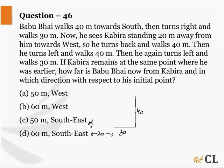40 means just back to 30 plus 10, and then takes a left turn and walks 40. So it will be right here, and then again takes a left turn and walks 30. So it will be like this. Okay, so in this one, this is 10, this is 10, and this is 20. Okay, so now this is Kabira, this is Babu Bhai.